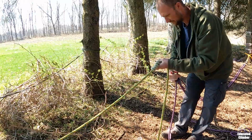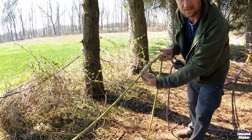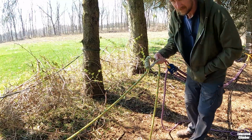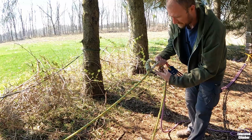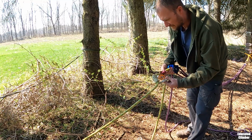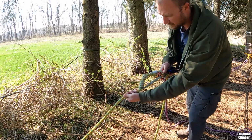This one's being a little ornery. But anyway, that's what it's going to look like. Hopefully you can see that. Now before I attach the other end back to the carabiner, I'm just going to take my micro pulley and put it on the load line. Basically what I'm doing is making something that's almost exactly like a climbing system here. I'm hoping you can see that.